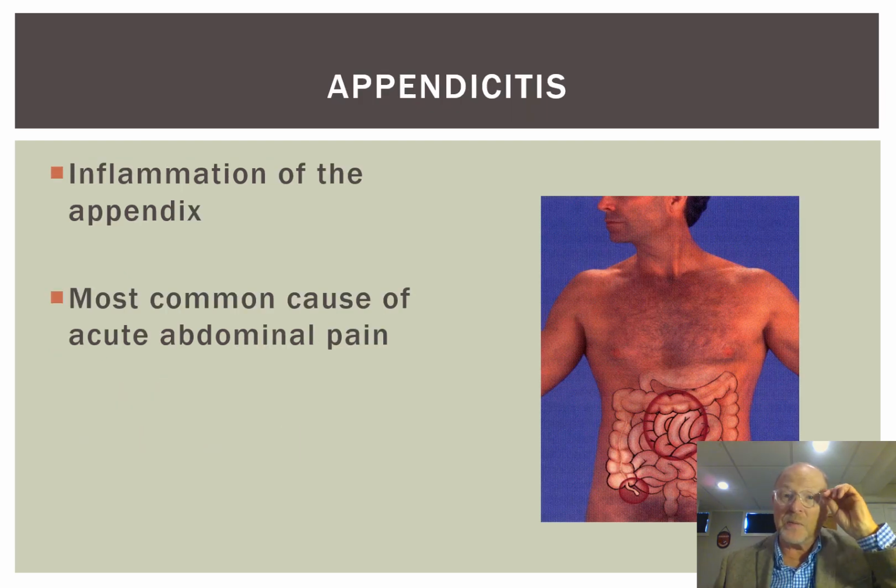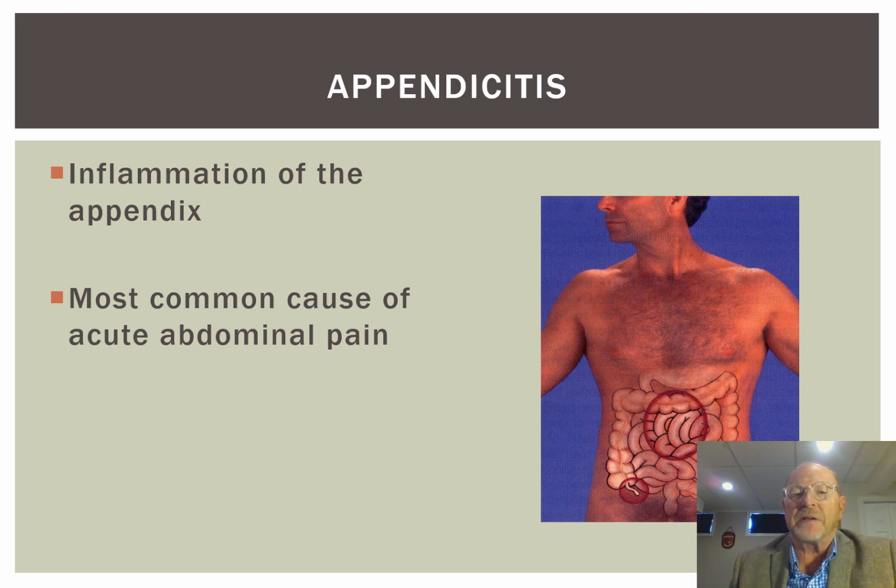All right, continuing with lower GI disorders, we'll talk about appendicitis. Itis is inflammation, so inflammation of the appendix is appendicitis. It is considered to be the most common cause of acute abdominal pain in a patient.